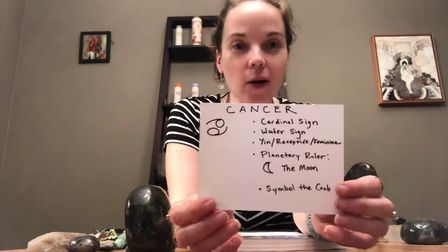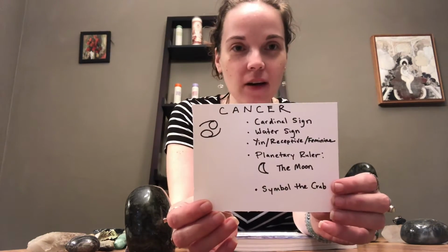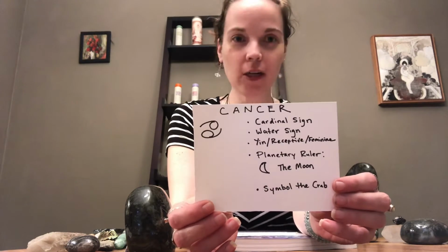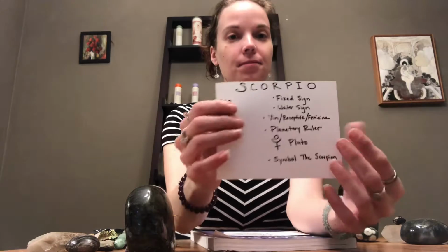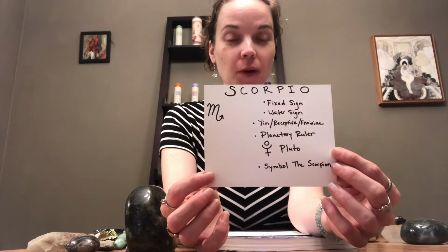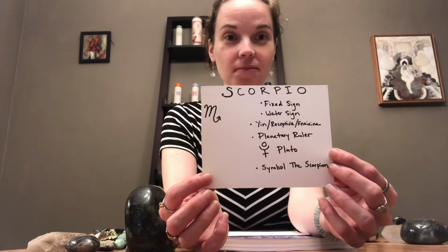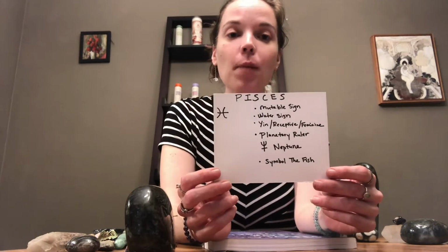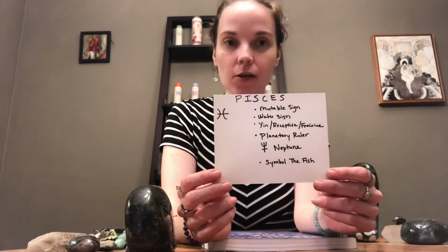The cardinal water sign. Here we have Cancer. Okay, so if you said that, you are correct. That is a water sign. Next up, the fixed water sign, Scorpio. So if you pick that one, you're also correct. Last but not least, we have Pisces. Pisces is the mutable water sign.